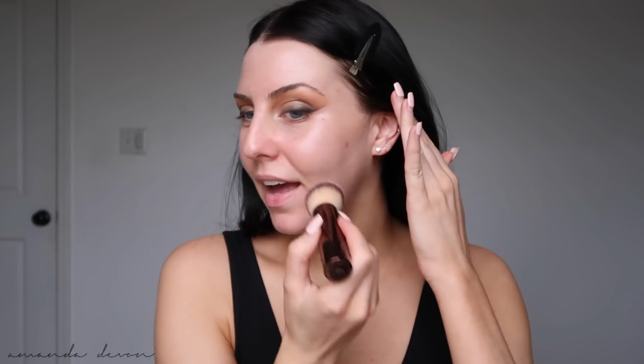I'm just gonna take my Hourglass foundation brush to buff all of this in. It's my favorite foundation brush at the moment. So that foundation gives me a nice medium coverage, which is what I like because any areas that I want a little fuller, I just go in with concealer.